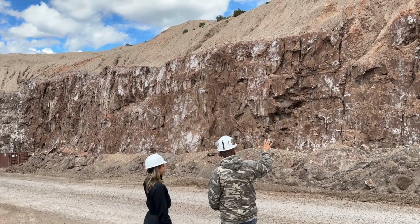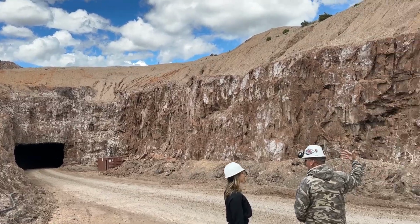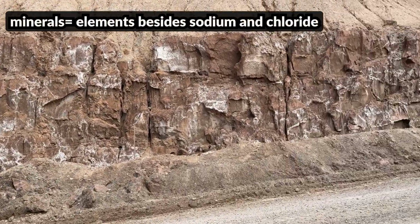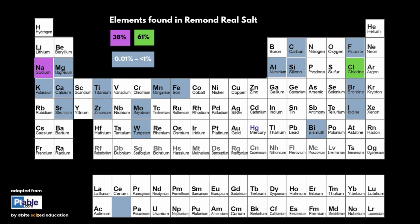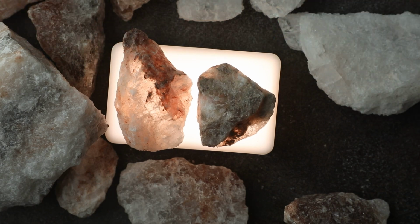So a lot of the reason for that is because for years it's been exposed to the elements. Water washed a lot of the chlorides away, leaving the minerals. We'll talk about this more, but one of the unique things about Redmond's salt is that it has tons of trace minerals, elements found in really, really small amounts. This is where the rocks get some of their unique colors.